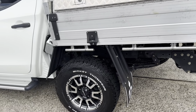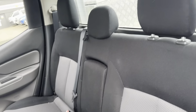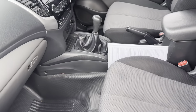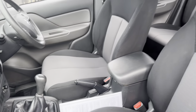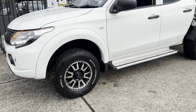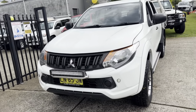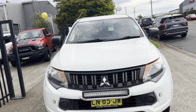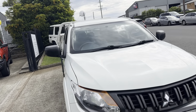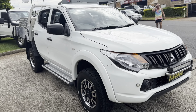Here at 15 Urala Road in Port Macquarie. This 2017 Mitsubishi Triton, turbo diesel manual, 130,000 very careful kilometres. It's got the side steps. So come and check it out here at Country Wholesale Group at 15 Urala Road. Four-wheel drive Mitsubishi Triton, turbo diesel, ready to go.